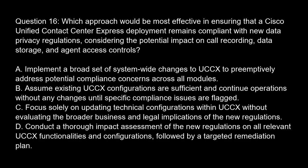Option A. Implement a broad set of system-wide changes to UCX to preemptively address potential compliance concerns across all modules. Option B. Assume existing UCX configurations are sufficient and continue operations without any changes until specific compliance issues are flagged. Option C. Focus solely on updating technical configurations within UCX without evaluating the broader business and legal implications of the new regulations. Option D. Conduct a thorough impact assessment of the new regulations on all relevant UCX functionalities and configuration, followed by a targeted remediation plan.